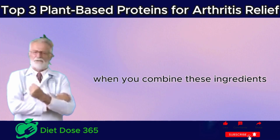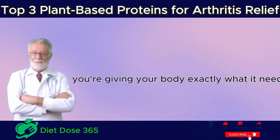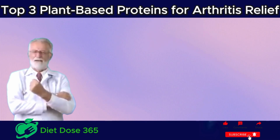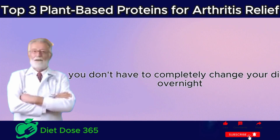When you combine these ingredients, you're not just eating a healthy meal. You're giving your body exactly what it needs to fight back against pain and stiffness. Here's something a lot of people don't realize. Small changes really do add up. You don't have to completely change your diet overnight.